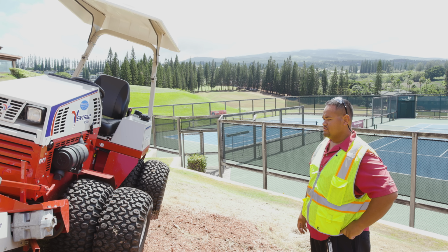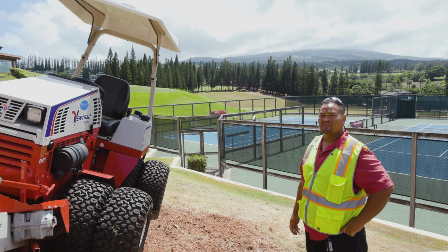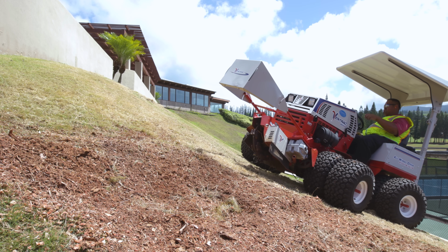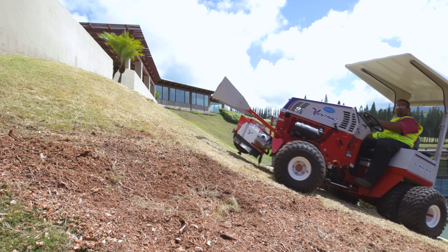This stump normally will cost us about $250 to get rid of. 250? Yeah. So that pays for itself pretty quick then. Oh yeah. Versus me setting up my guys to come here with a hand stump grinder, it's a no-brainer.